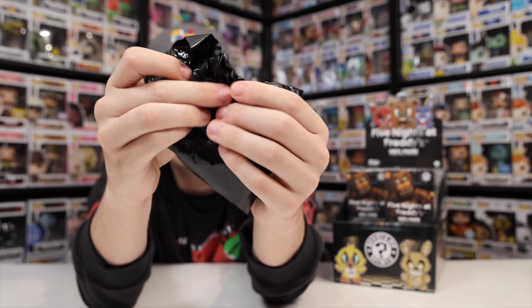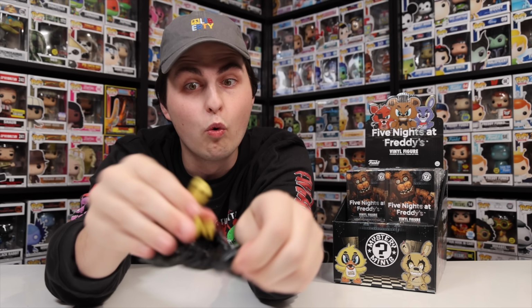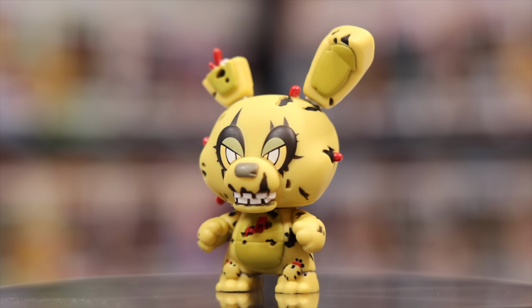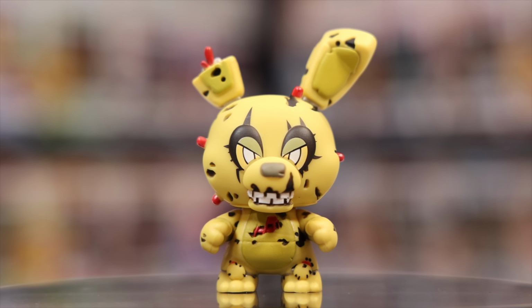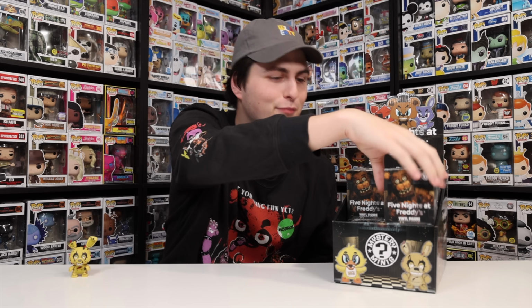Anyways, let's see here, who did we get? The first one is, oh wow, check it out. We got Springtrap. This is a really nice figure with all of the little holes in the suit as well as the wires coming out of the sides. It really is crazy the amount of detail it has for Series 1. Alrighty, so Springtrap, we will leave you here and let's get into box number 2.